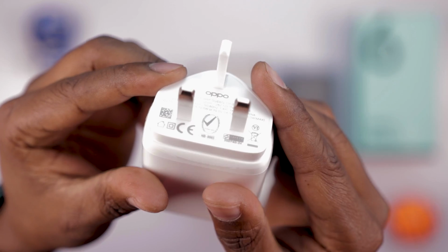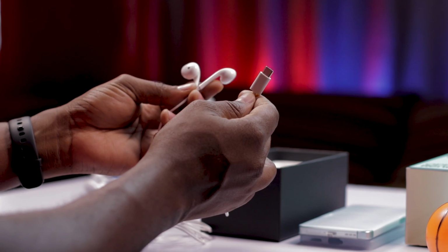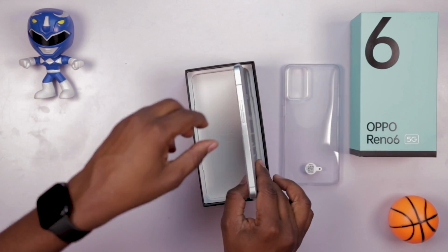But before we begin, here's what you get in the box. We have a 65-watt charging brick, a Type-C cable, Type-C earphones, a protective case, SIM ejector tool, warranty, a quick guide, and of course, the phone itself.